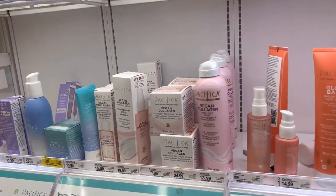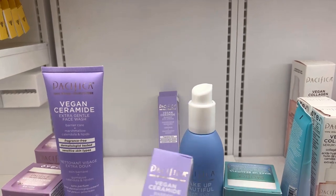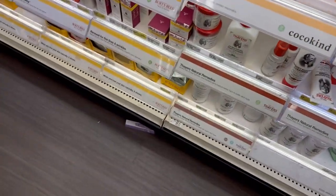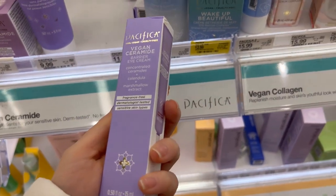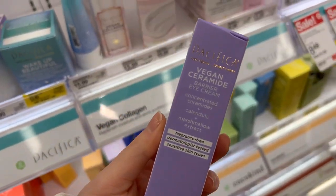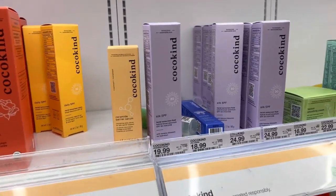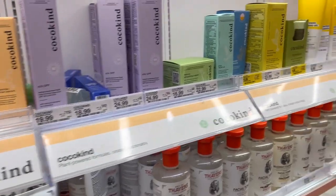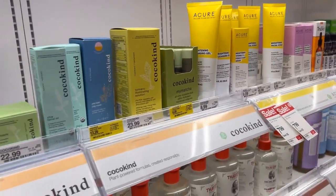Favorite. So we're picking up some things here. This is what I currently use for eye cream. This is what I currently use and I like it. So I might get it again or might try something new. Coco Kind. I've never tried that. I might look into that. And Acure. I love Acure. I use their dry shampoo. They're a really good clean line.